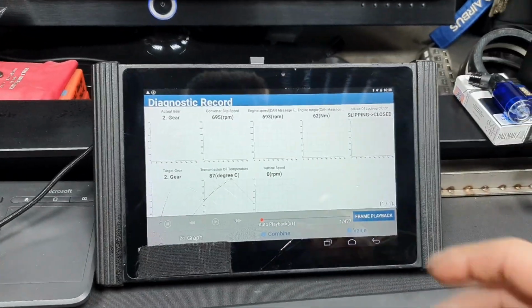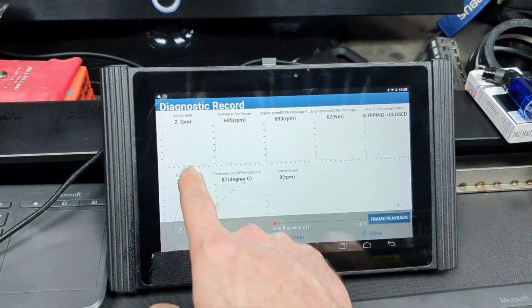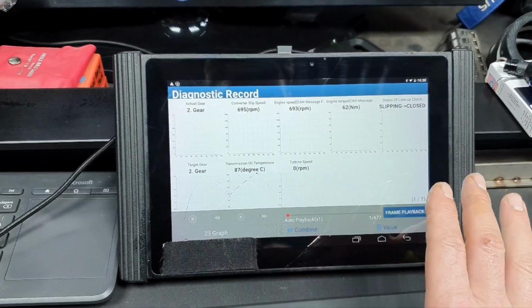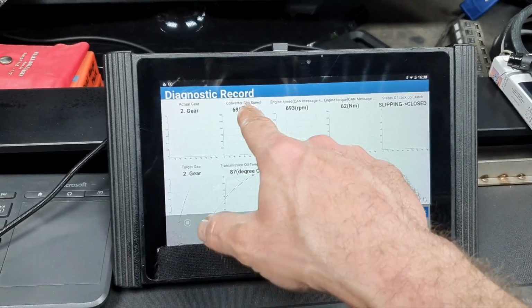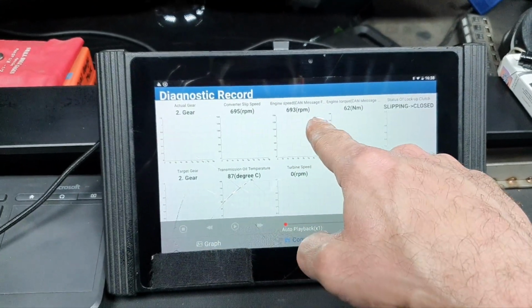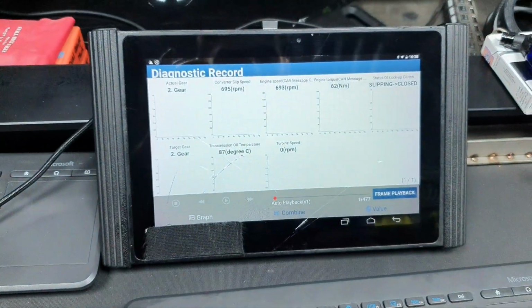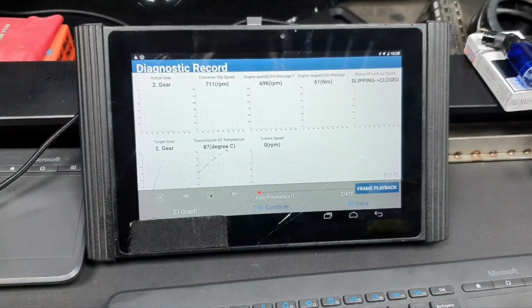Back inside of the engine, I just recorded some data, alright? I just want to show you something. I'm on second gear, the engine's idling, the car is standing, it's not moving, alright? Turbine speed 0 RPMs, obviously. Converter slip speed 695, like the idling. Fine. Okay. Now, let's click play.